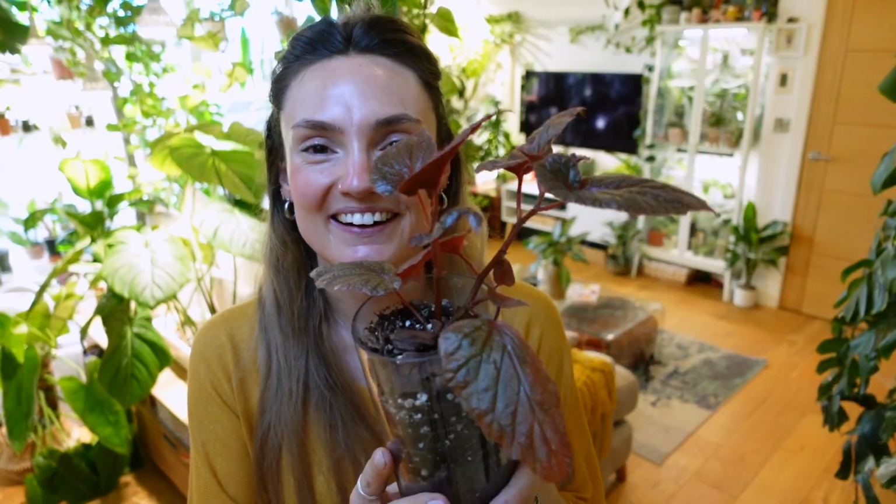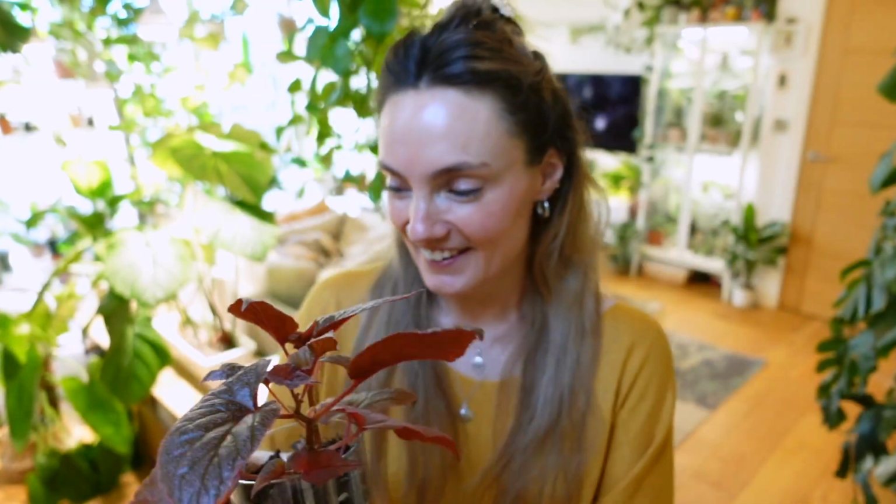And it's just another one that is pushing me out of my comfort zone. I know that sounds like such a weird thing to say, but it's so nice to be able to look at a colourful plant in my space and actually enjoy it. It feels like I've conquered something, and I don't quite know what that something is, but yeah, I really love it.